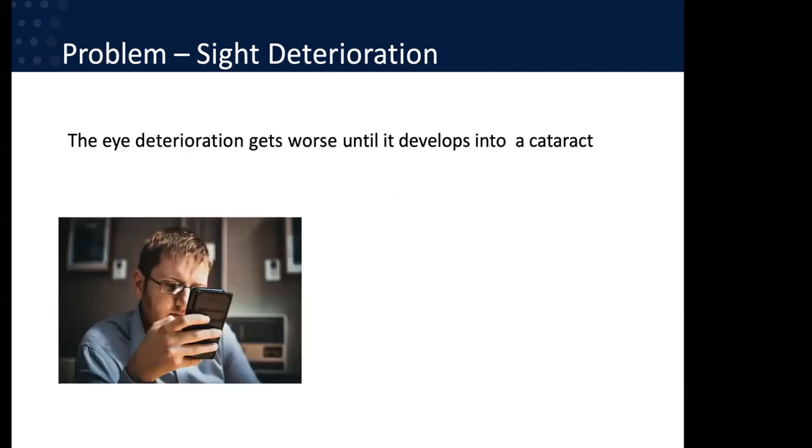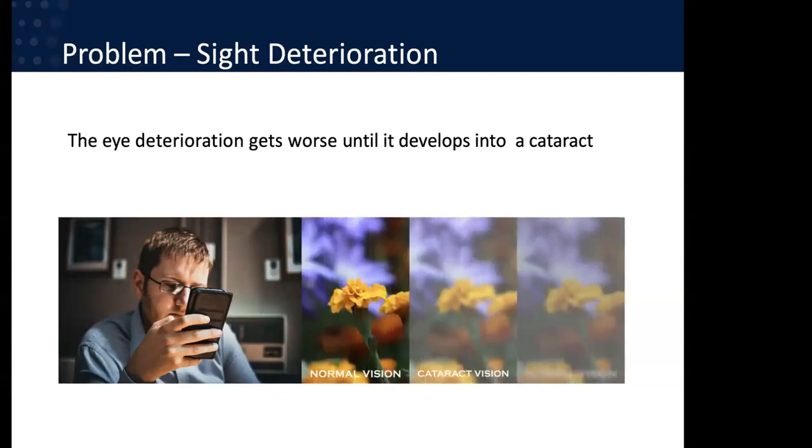So here's an example of what it looks like. Here's a gentleman that's just reading his phone, but you notice how close that phone is to his face. He has clearly lost the ability to accommodate because he's trying to bring the image in closer. He may even push it out further to find that sweet spot where he can actually see and resolve the image. If you have a cataract on top of that, you begin to not be able to resolve very simple images that are placed in front of your face. The yellow flower that's closest to the gentleman, that's normal vision. You can see a lot of detail, a lot of depth in that picture. As the lens starts to get cloudy, you start to not be able to resolve the image. And eventually, instead of just becoming a fuzzy image, it will actually go dark. And that's where blindness comes from cataract.